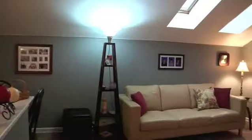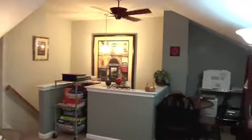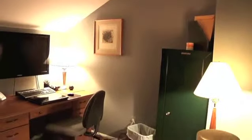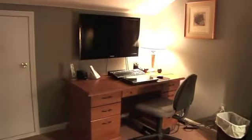A third-floor loft has a large open space with skylights that is ideal for a family room or media area. A bonus room can become a private office, recreation area, or craft room.